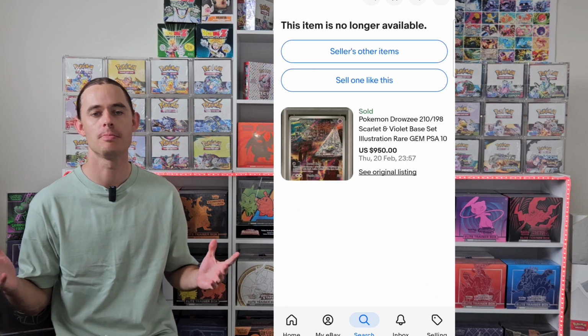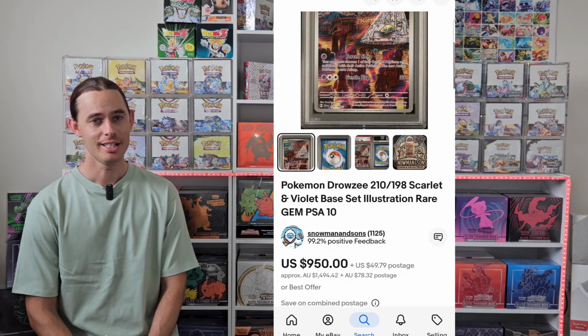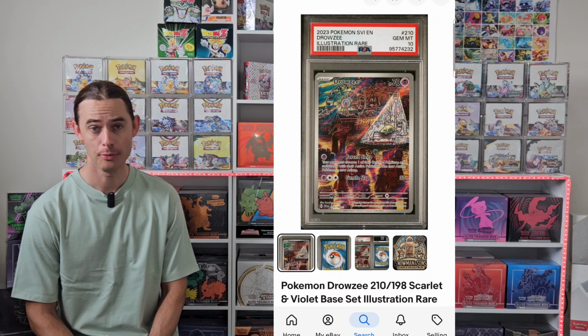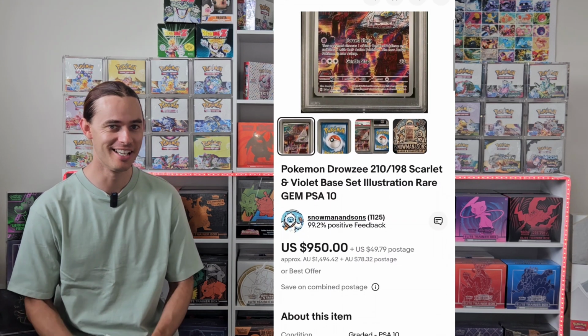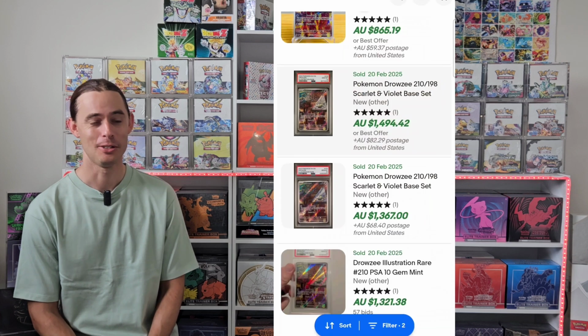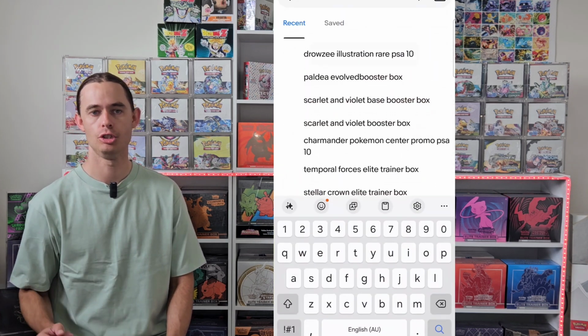We all know that card's been going absolutely crazy in the past week, but a PSA 10, 950 US dollars for Drowzee? Well, who would have thought, hey? And look, it's not the only example. It's not like a one-hit wonder that was shill-bitted to the moon.